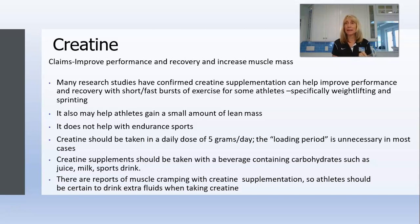So if you were someone like a long distance runner, I mean, taking creatine isn't going to help you run any faster or give you greater endurance. So question is, how much creatine do I need to take a day? And so typical recommendation is about 5 grams of creatine a day. So just to remember, a gram is 1,000 milligrams. So 5 grams is equal to 5,000 milligrams.